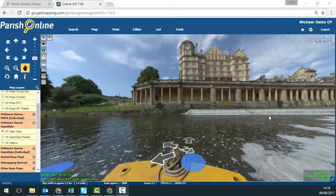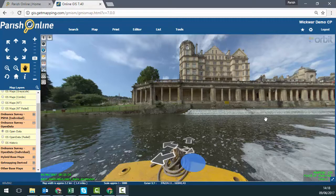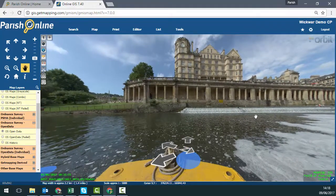So it's been a couple of days now since we did the surveys around the waterways at Bath, and we've processed the data and we've uploaded it into our online GIS system, and it's viewable here in Parish Online. And I thought I'd just take a couple of minutes to show you a bit of what the data looks like and what we can do with it.